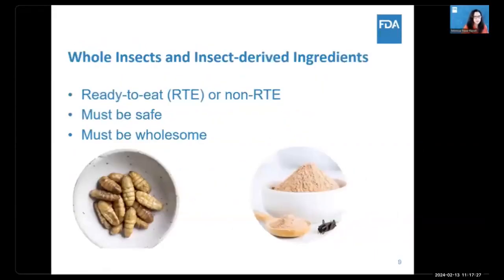Whole insects and insect-derived ingredients. Whole insects sold as food in the market are usually ready to eat, or RTE, food, whereas insect-derived ingredients are usually non-RTE food. Both whole insects and insect-derived ingredients marketed as food must be safe to eat, must be wholesome, meaning not adulterated with insect filth or any other foreign or extraneous matter. The potential hazards, including biological, chemical, as well as allergens and physical hazards, are pertinent to both whole insects and insect-derived ingredients.